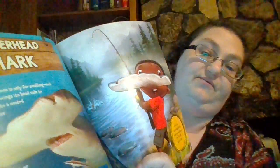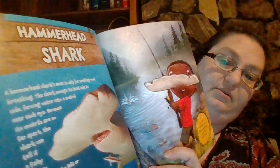Fact: a hammerhead shark can smell blood from wounded prey as far as half a mile away. If you had a hammerhead shark's nose, you would always know the best places to fish. Check him out. Cool.